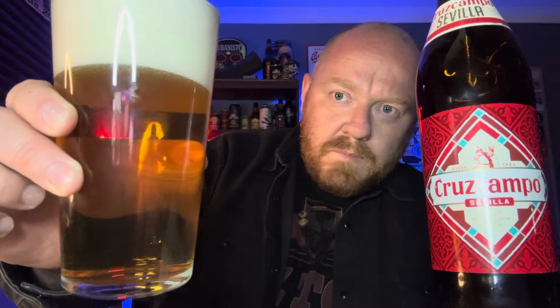I'll get the rest of it in there. That might flop over the top. I did give that a really aggressive pour, trying to get a bit of life into it. It stayed in. It stayed in, ladies and gentlemen. This has been probably the most unprofessional beer review ever. Yeah, look at that. There's like no life in it. No life in that one.